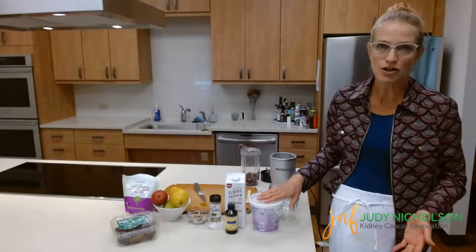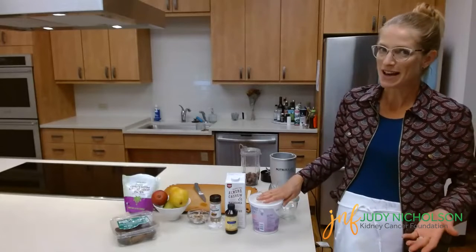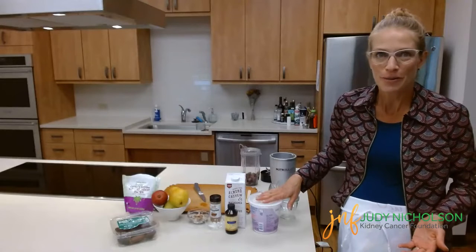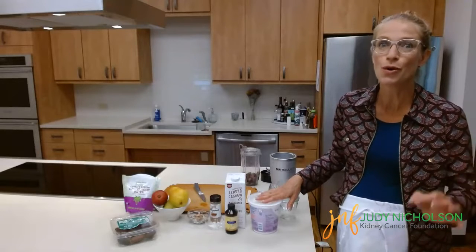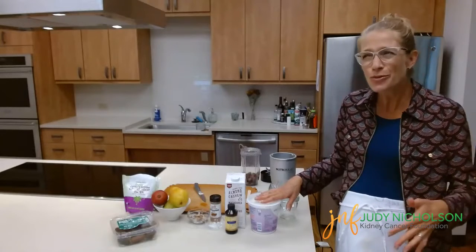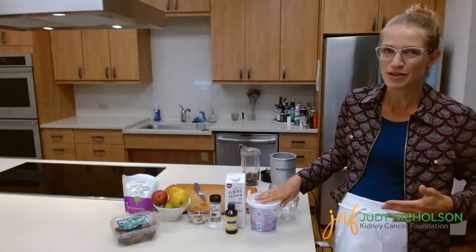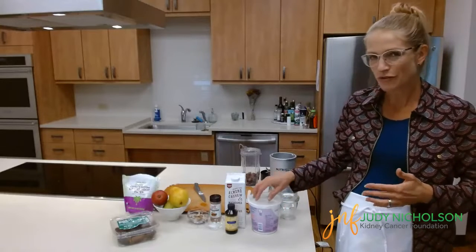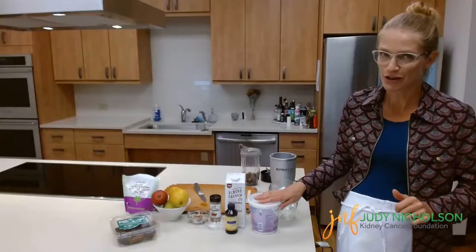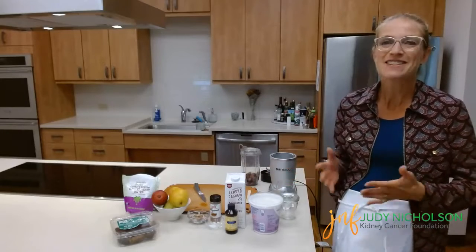There are a lot of alternatives to consider. The alternatives, if you choose one, I would recommend you look for one that is low in sugar, because yogurts are notoriously high in added sugars, and too many added sugars is not necessarily advised as part of a cancer protective diet. So let's look for our plain and unsweetened versions of yogurt alternatives, okay? And what we're going to do is just layer that, and the sky's the limit.